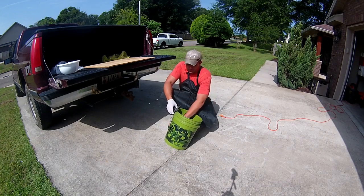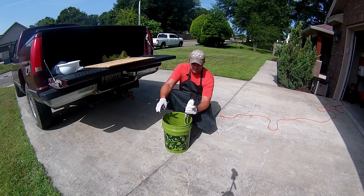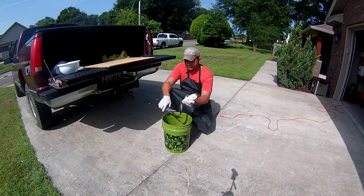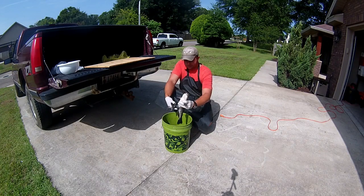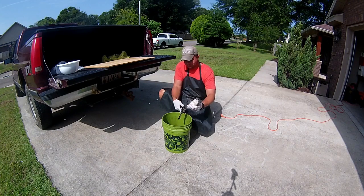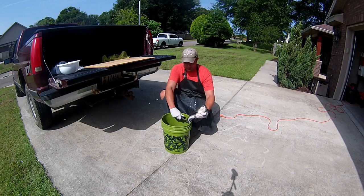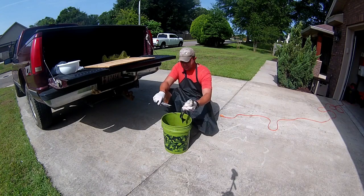So I don't know a whole lot about bullheads. Like I said, these are the first ones I've ever caught, so I'm going to treat them as I would a catfish, like a channel or a blue or flathead. So first thing I'm going to do is snip their tail so I can bleed them. Well, I need a new purse. All right, so let's let them bleed now.